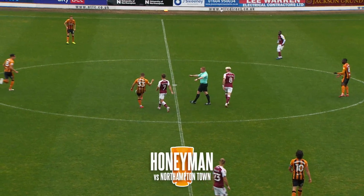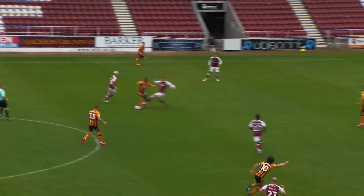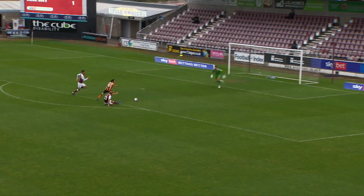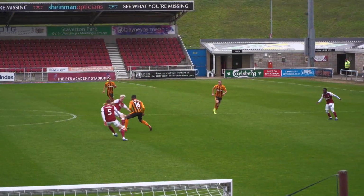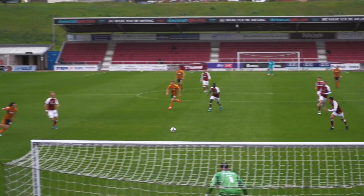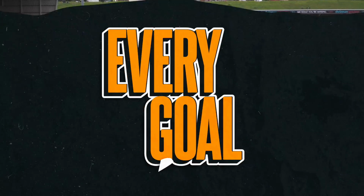Free kick this time goes Hull City's way, met by real frustration from everyone around us here up in the commentary box. Now then, Honeyman inside the penalty area! 2-0 Hull City! And Northampton are going to be so aggrieved that there was that free kick. George Honeyman wheels away in celebration.